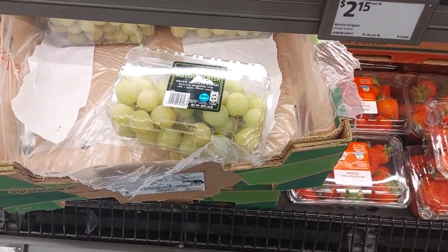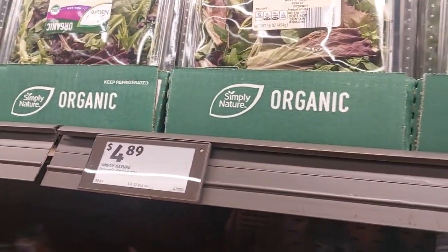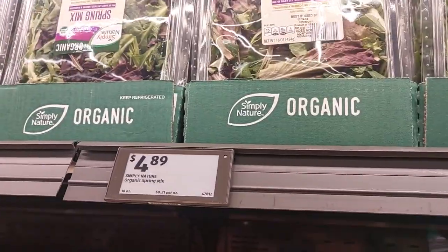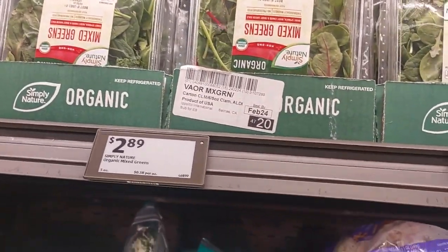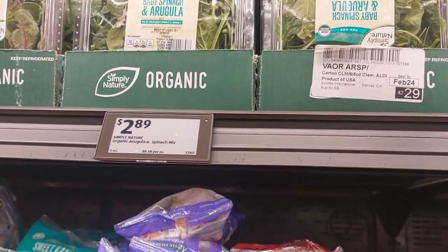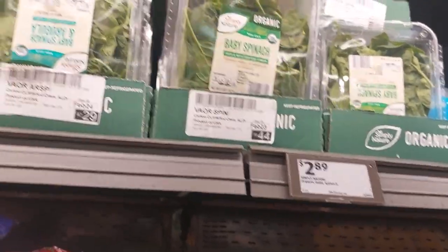I see this big container of spring mix. Sorry, y'all. Somebody was about to bump into me. It's $4.89. And then I see this mixed green, $2.89. And then I see this baby spinach and arugula, $2.89. And then just baby spinach, $2.89. And those are some pretty decent sized containers.